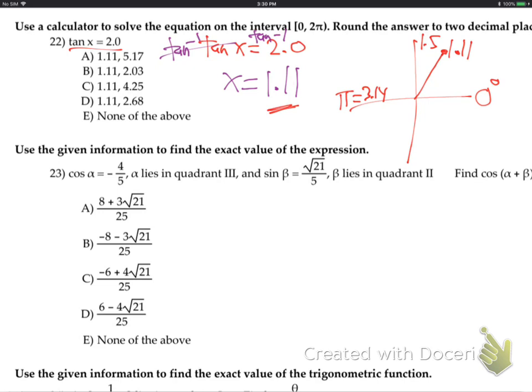Now, I don't know if that's really important, but where's the other answer? In what quadrant? Like Manveer said, it's in the third. Why? Because all students take calculus. Tangent is positive, right? Tangent is also positive in the third. That's where your other answer is going to be. Do you remember all this stuff? This was a tricky little thing we did. The other positive answer is in the third quadrant. So we have to find the same answer in the third quadrant.